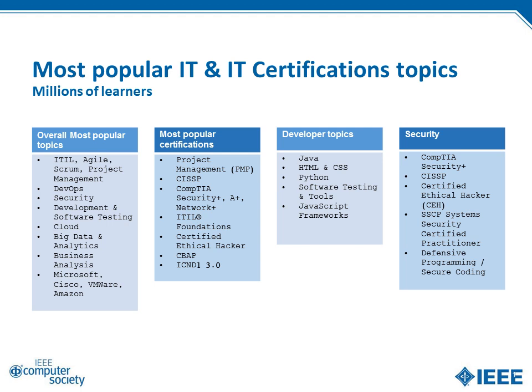The Certified Business Analysis Professional, and Cisco's ICND1 is very popular. On the developer side of the house, Java continues to be the most popular development language in the world, and that's reflected in our user base. We also see a lot of interest in HTML5 and the latest versions of CSS. Python is incredibly popular right now, as is software testing and all the various JavaScript frameworks.